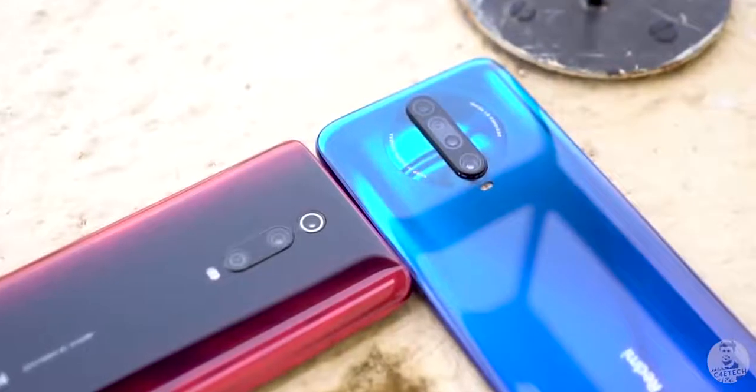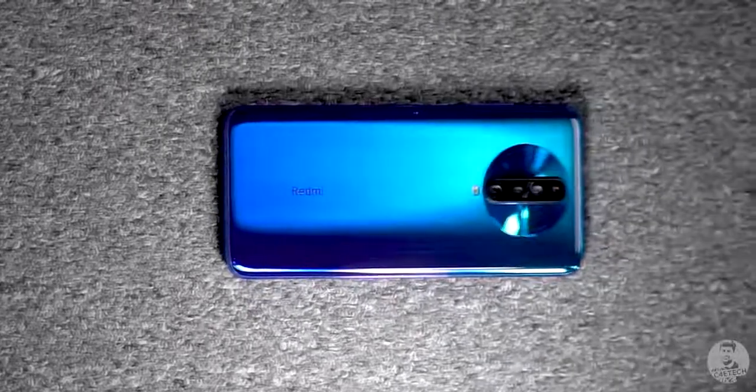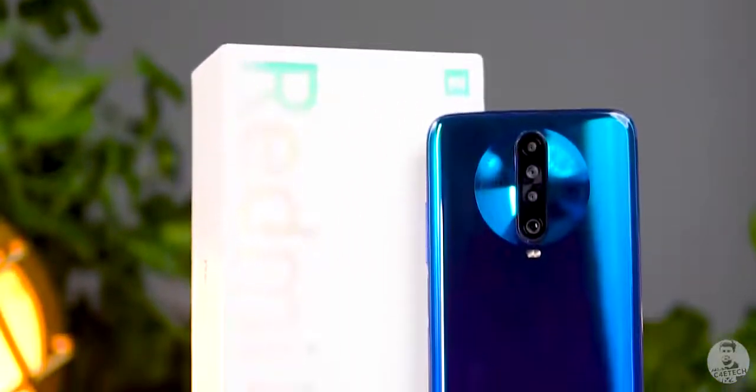So what's my final verdict on the cameras? The primary is definitely an improvement from the K20, but they have cut down on the telephoto lens, and instead we have a depth sensor. Now the telephoto was able to do edge detection just fine, get good portraits. So I think that cutting that out affects the reach of what the camera setup can actually do. The macro sensor is just here to increase the overall sensor count. Overall, the same story as the screen, a little bit forward, a little bit back.